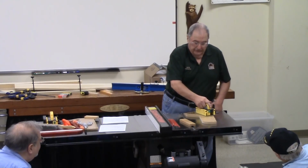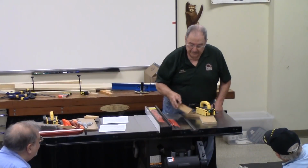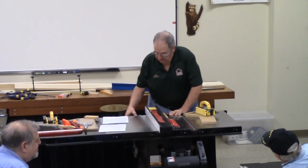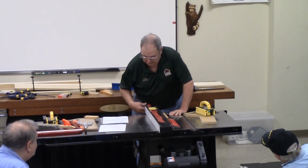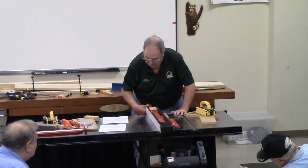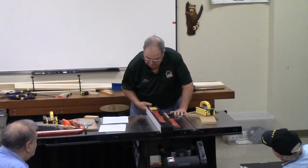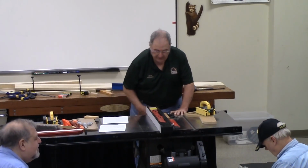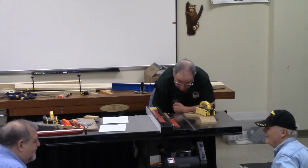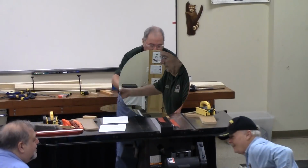So what I was doing there was just cleaning up the edge of that piece of wood. Now the intent is there, you can tell by the gauge that it's 2 inches now. Okay, I'm going to come in a 1/4 inch. And my intent here is I'm gonna make a 1/4 inch rabbet on the end of there.